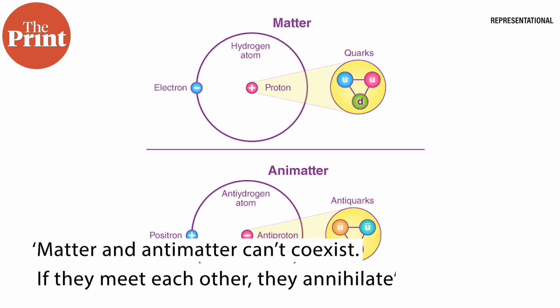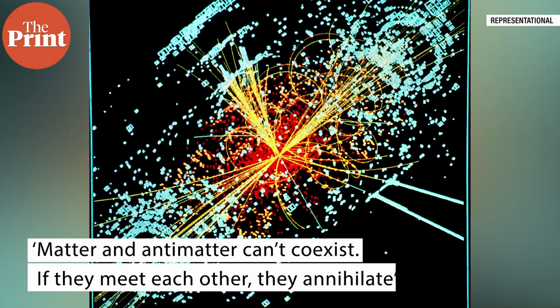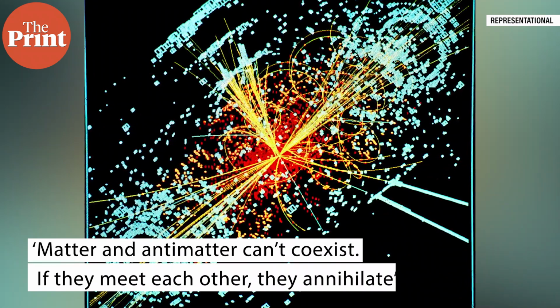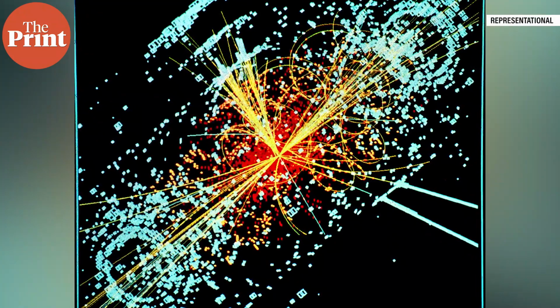The other interesting thing about them is that they can't coexist. If they meet each other, they annihilate in really the most violent process that we know about microscopically. So that's where the science fiction aspects of antimatter come in as a fuel for a starship or a doomsday weapon. There's real scientific fact for that. It is a really violent reaction if matter and antimatter meet.